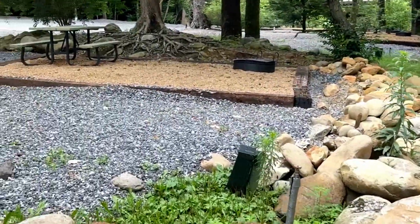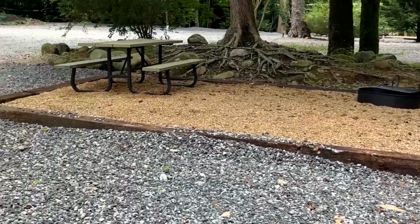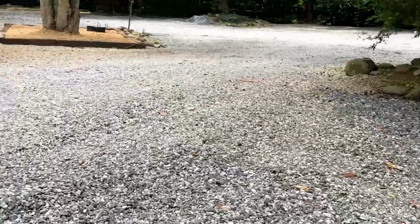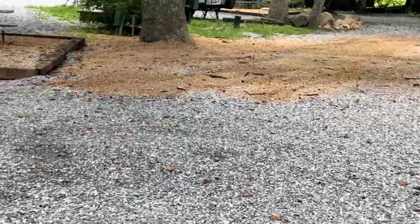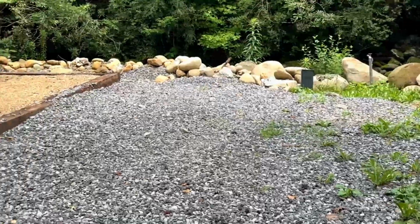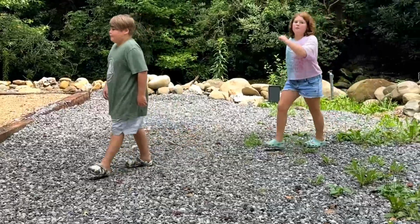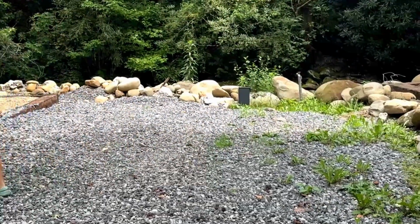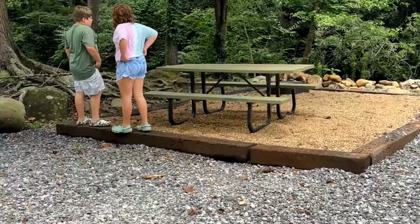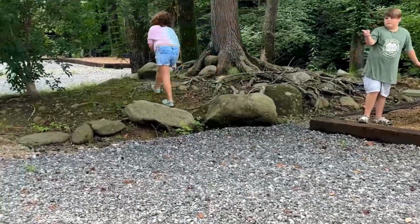I'm gonna cut across this site here. Probably a couple sites here. So this is a smaller site as well. This is 29, which has a W, which I think just stands for water. So I do see an electrical box over there. There's the water hookup. I think that just means there's no sewer to it, is what the W stands for. Still a nice little platform with the picnic table and the fire ring.